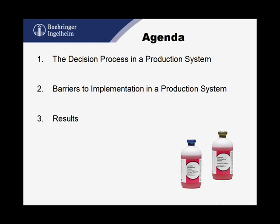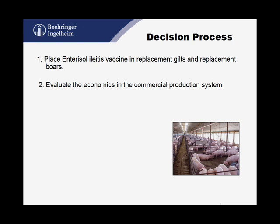Some of my experiences on barriers to implementation, some of the solutions to that, and also some of the results that we saw in that production system. The decision process was fairly easy as it pertained to replacement gilts and replacement animals going to either the boar stud or replacement gilts. From my years of experience in swine production, from a veterinarian standpoint, there's nothing more frustrating than having replacement gilts break in the sow farm with ileitis.